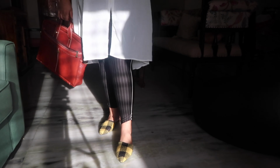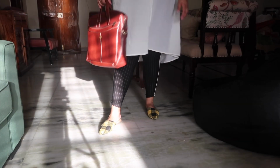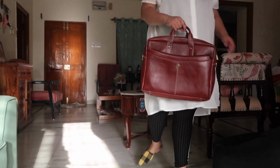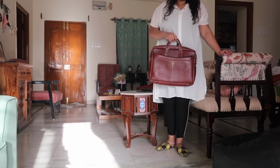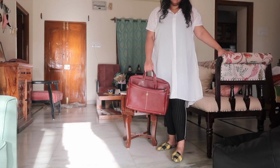These are pretty much your basic trousers with stripes, but they are stretchable, so very comfortable and quite fashionable too. Since the tunic and the entire look is basic, I thought I'll add a little bit of a pop of color with these yellow mules. They are amazing and super comfortable. You'll find similar ones at H&M or Zara.